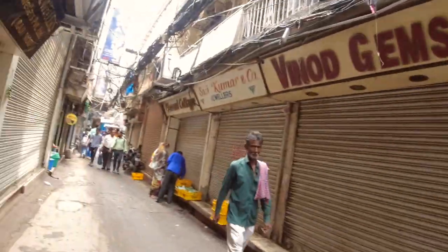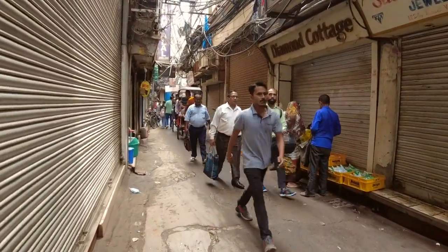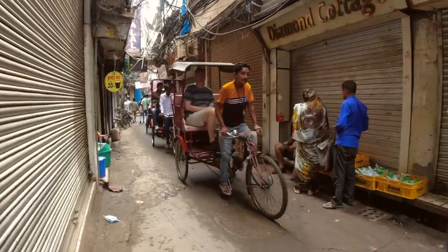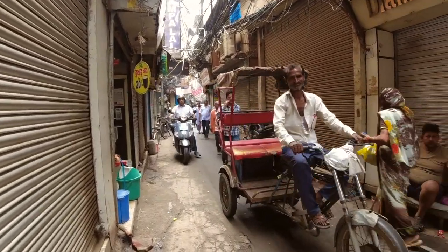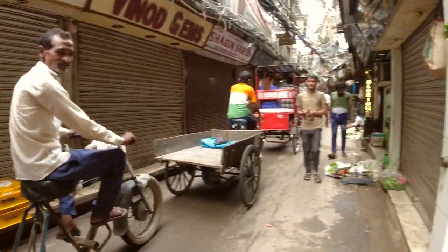So off of Chandni Chowk are all of these tentacle-like side streets that kind of lead you into this labyrinth of shops and restaurants and storefronts that are off of the main street. And this is where the real fascinating culture is, back here in these places. And so I'm kind of just getting lost right now. Trying to find my way around.